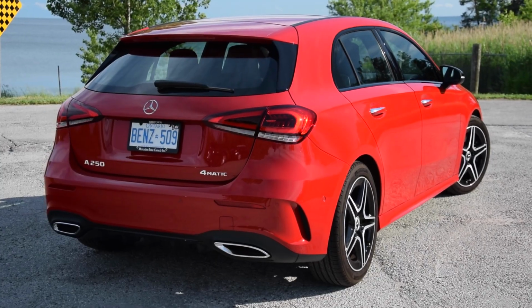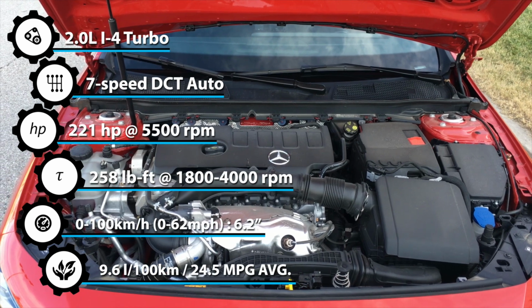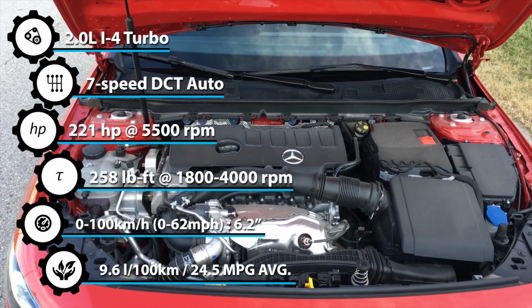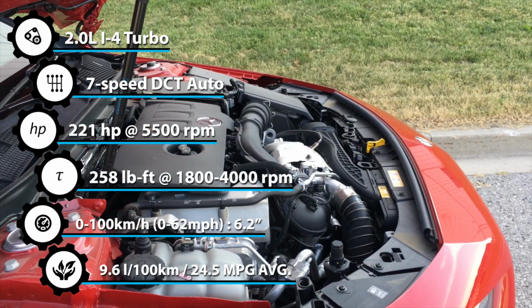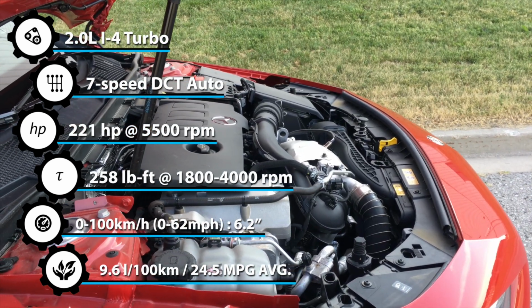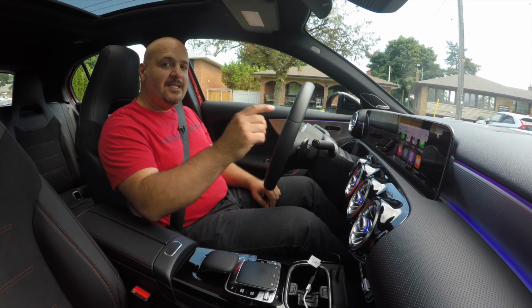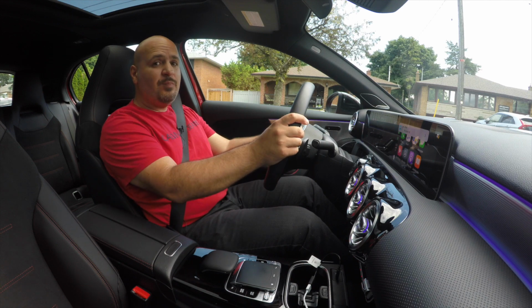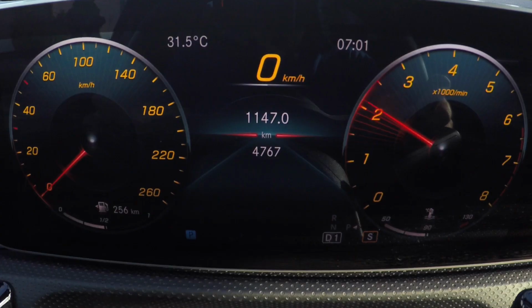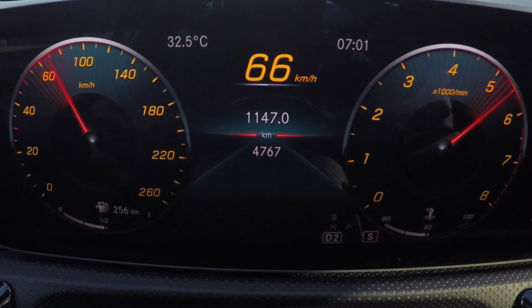The hatch is only available in a 250, which means that under the hood, it gets the all-new M260 engine. That is turbocharged, it's a 2.0-liter 4-cylinder with 221 horsepower and 258 pound-feet of torque. The power plant is mated to a 7-speed dual-clutch transmission, so performance-wise, this thing is pretty brisk and eager to get going.